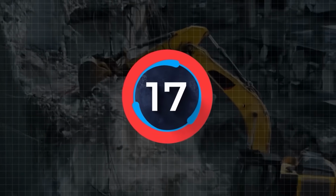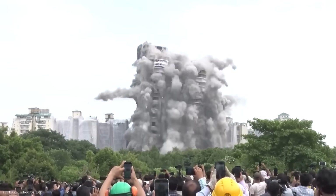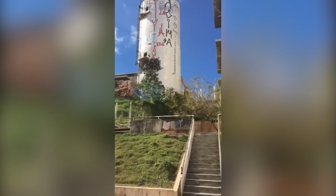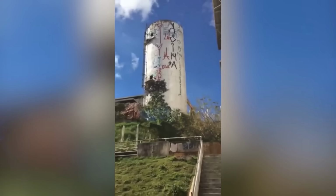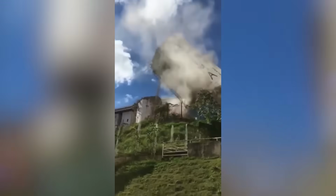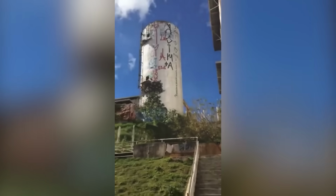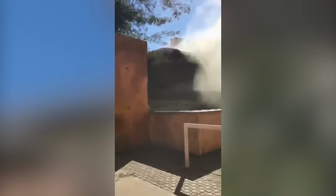Number 17. The process of demolishing buildings has always fascinated me. Look at this one. The old water chimney is ready to be reduced to rubble, but it has 2 surprises for us. One for the cameraman, and the other for those in charge of leveling it. The chimney was stronger than they thought it was, and left a rolling embarrassment for the workers.